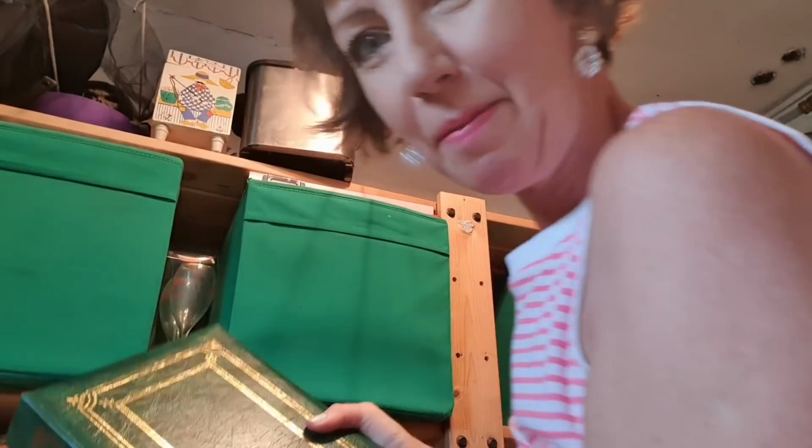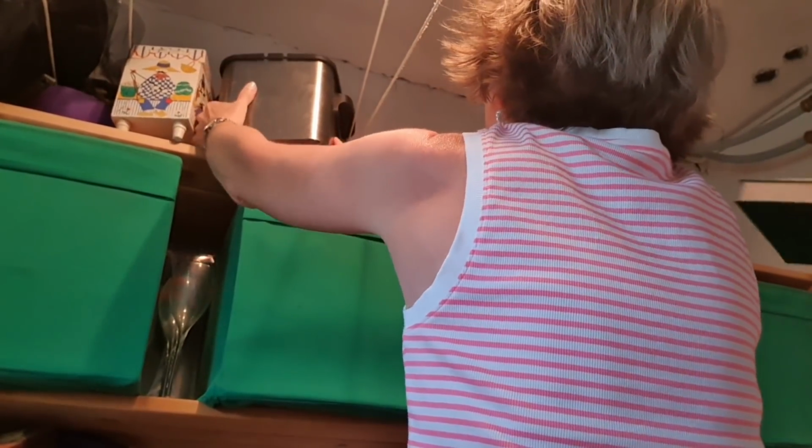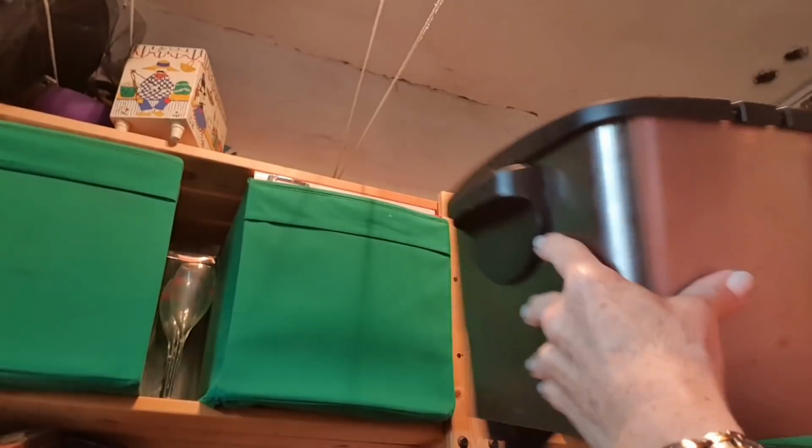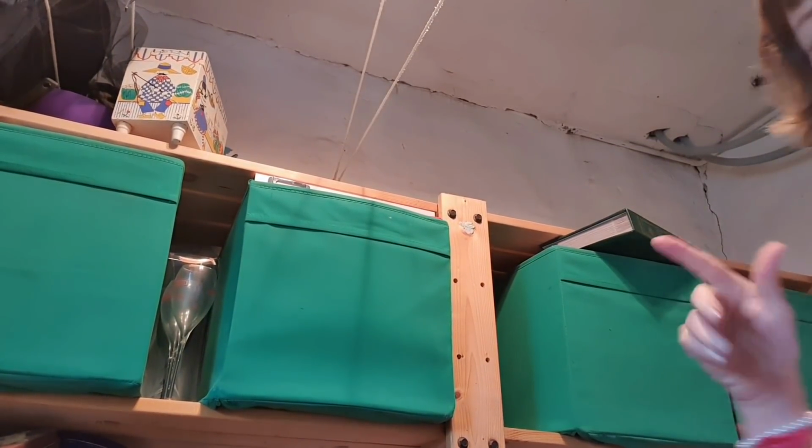Okay, that's a photo album. Are you calling me deep fat? Okay, photo album. And it's a deep fat fryer, and that was going next door where Sue has got some cooking stuff. We've got the bread machine, deep fat fryer.